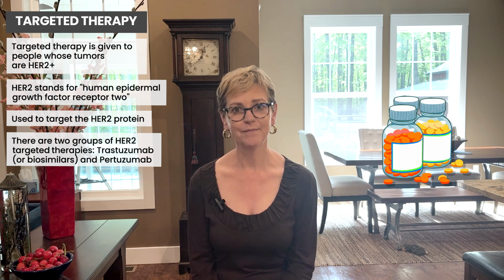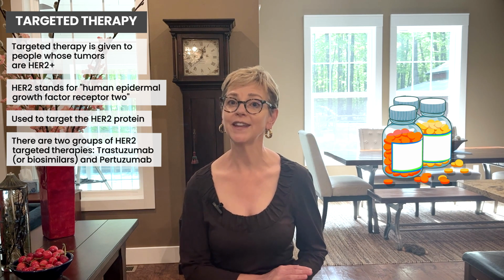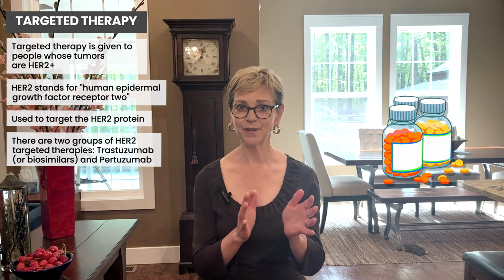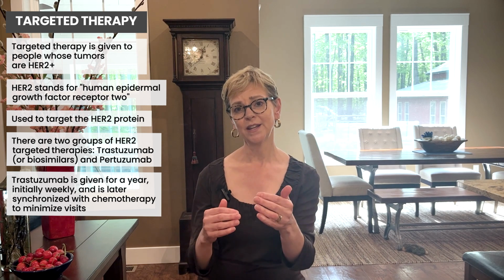Trastuzumab we've had for many, many years. We try to give the medication for a full year. At first, it might be given weekly. Then we time it with your chemotherapy so you don't have extra visits. And when you're all done with chemotherapy and the trastuzumab continues, you can get it every 3 weeks. It depends on if you're on other therapy like bone strengtheners. The frequency can be changed a little bit. And we change the dose depending on how often you get it.